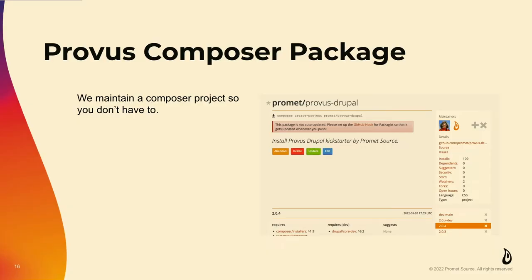We've got a composer package, so we maintain that and push updates out. From an update standpoint, Provus is not really something we're going to be pushing a lot of feature updates to, just because of the nature of it. But the installer has some custom code, and there's a little bit of custom code in the module too. If a security issue arises, we can push that out and make it available to everyone.